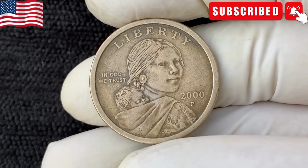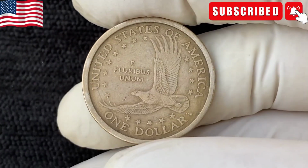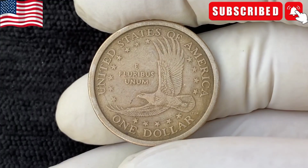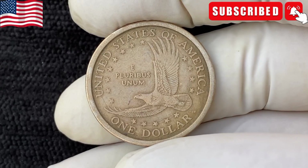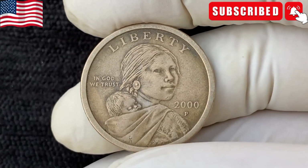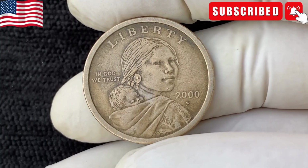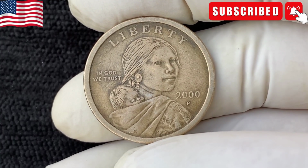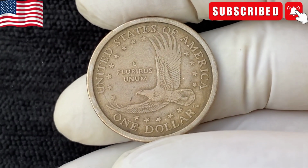If you happen to possess a 2000 presidential dollar coin in excellent, uncirculated condition, or, even better, a rare minting error version, you could be looking at a potential value of $50,000. Yes, you heard that correctly, $50,000 for a coin that was originally worth just $1. The value of coins like this has been steadily rising as collectors and numismatists recognize the rarity and unique features of these pieces.